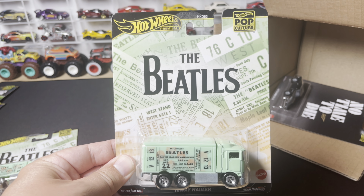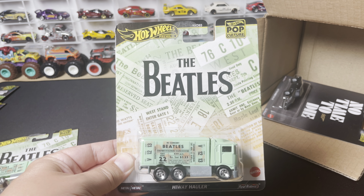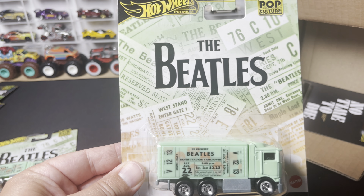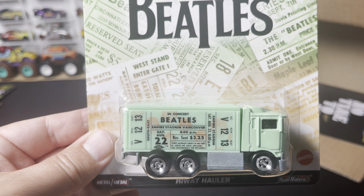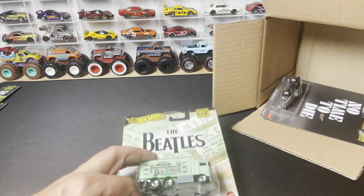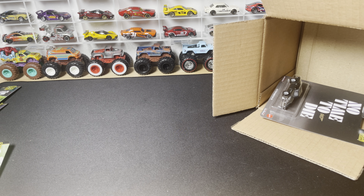Not sure if there was an idea behind having an orange and a green one. Maybe those were the colors of the original tickets. I'll have to get the orange one out to see if the wording here is different. This one says Empire Stadium, Vancouver. Yeah, I'll have to check that out. But yeah, two releases there of the Highway Hauler. Always good to have a Highway Hauler in the collection.